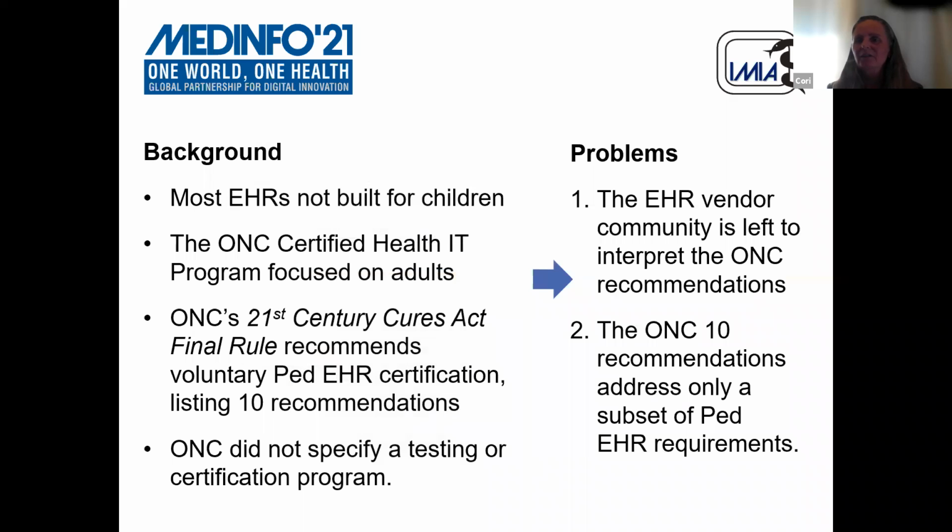For background, it is generally recognized that although pediatric-focused EHRs exist, most EHRs have not been developed with children as a focus. It is also recognized that the ONC Certified Health IT program has not focused on use cases for children. This has raised concerns by stakeholders such as pediatricians, independent research firms, and health informatics specialists. The concern is that the use of EHR technology that does not address the unique needs of children may in fact cause more harm than good.